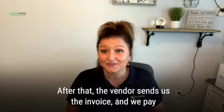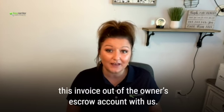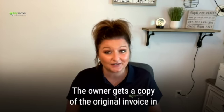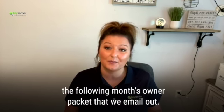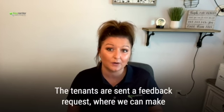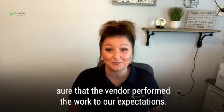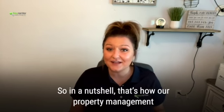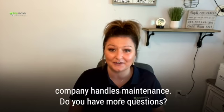After that, the vendor sends us the invoice and we pay this invoice out of the owner's escrow account with us. The owner gets a copy of the original invoice in the following month's owner packet that we mail out. The tenants are sent a feedback request where we can make sure that the vendor performed the work to our expectations. So in a nutshell, that's how our property management company handles maintenance.